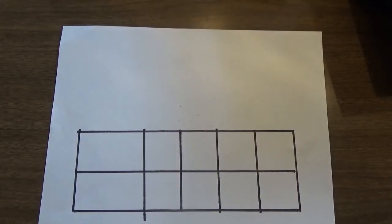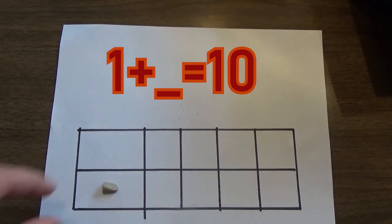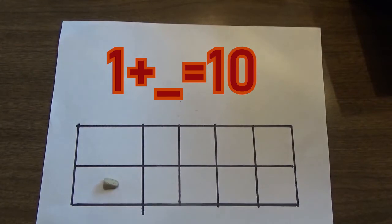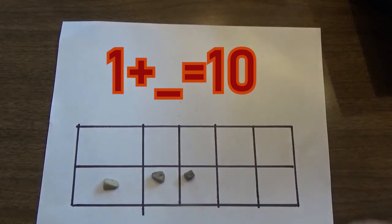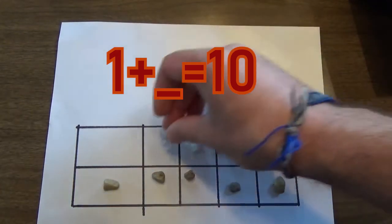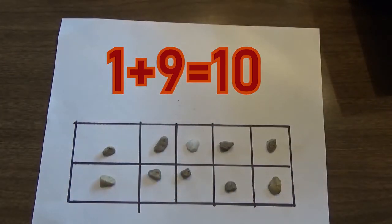Our next problem asks us, 1 plus what number equals 10? So we have 1 in our 10 frame. How many spaces are missing? Let's count. 1, 2, 3, 4, 5, 6, 7, 8, 9. We have 9 open spaces. So let's fill those in. 1, 2, 3, 4, 5, 6, 7, 8, 9. 1 plus 9 equals 10.